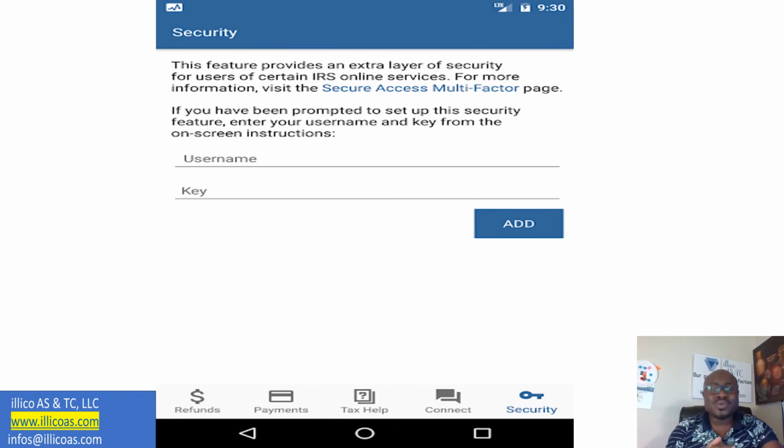The other thing you can do with the application is to get a key from IRS. This feature provides an extra layer of security for users of certain IRS online services. For more information, visit Secure Access. When you go on the app, you will see the link there. When you click on it, it will take you straight to the IRS website.